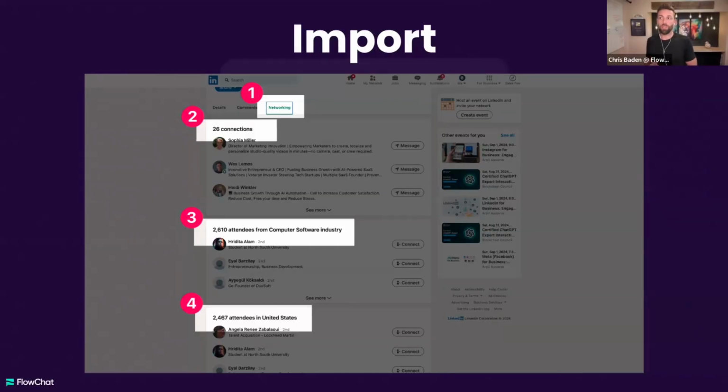Why is this an interesting place to start? Because if we have people in our network, first or second level connections that are already looking for the solution that we provide, it's much easier to message them because we're already connected. It's warmer. So that's obviously a place that we want to start. Now, the one below, 2,600 attendees from computer software industry. So if we want to look for a certain industry, or the bottom one, United States, certain location, we can do that. Those are also being categorized. It's categorized data for us, just deciding what kind of campaigns we want to run.